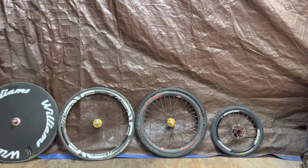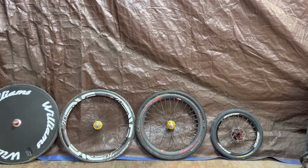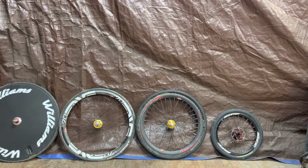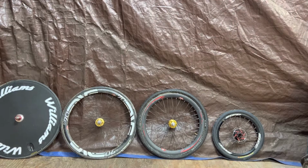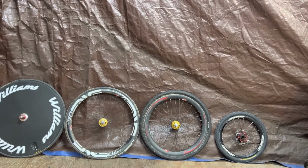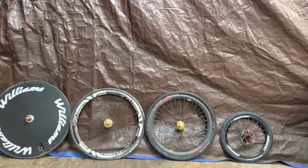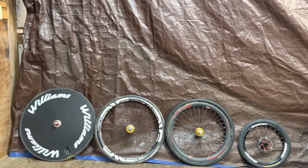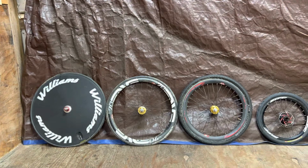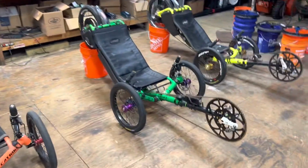I just think the tubeless is a little bit lighter, has a chance of sealing a hole if you get a hole, and it's been proven to be a little less rolling resistance as well. The amount is debatable, but I do find it to roll better, and that I'm faster on a tubeless wheel system versus a tube most of the time. So that's kind of my take over here, and we'll go over to my recumbent trikes that I'm pushing.